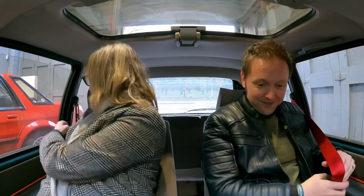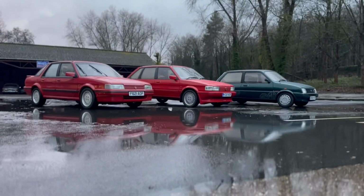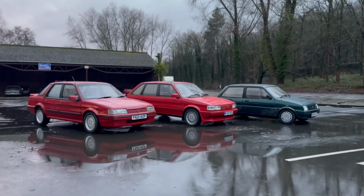But here's the thing. Look. It's got a red seatbelt. And so have the Maestro and Montego, which is really cool. So I picked 3 cars today wholly on the basis that they've got red seatbelts, and I think that's cool. And I think more hot hatches should have red seatbelts. That's the only way I can get you into them. Brilliant.